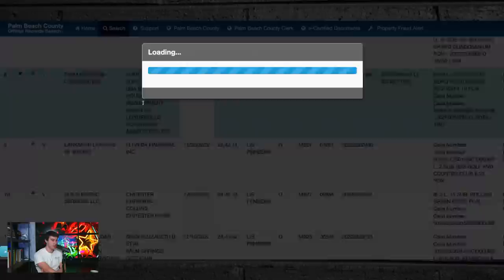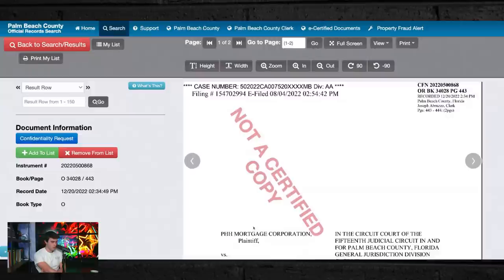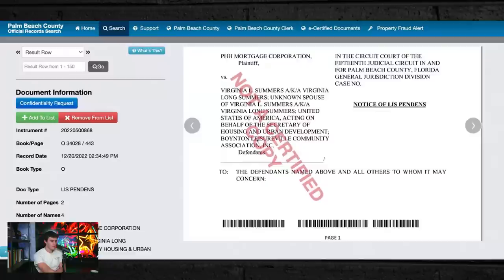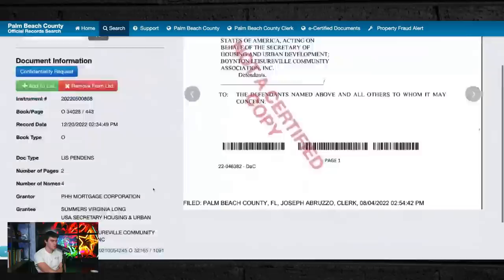Guys, when was this filed? Let's look at this. Is it scrolling? All right. Virginia L. Summers is being sued by a mortgage corporation. This is most likely a pre-foreclosure. I can't get the full information. Let's look at the next one here.